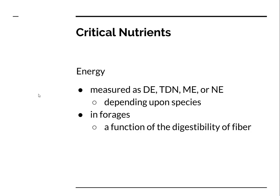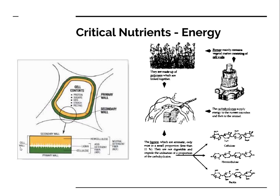Okay, so there's kind of two sides to each of these nutrient issues. One is, what does the animal require, and the other is, what does the feed supply. And so in forages, they supply energy largely through digestibility of the fiber.